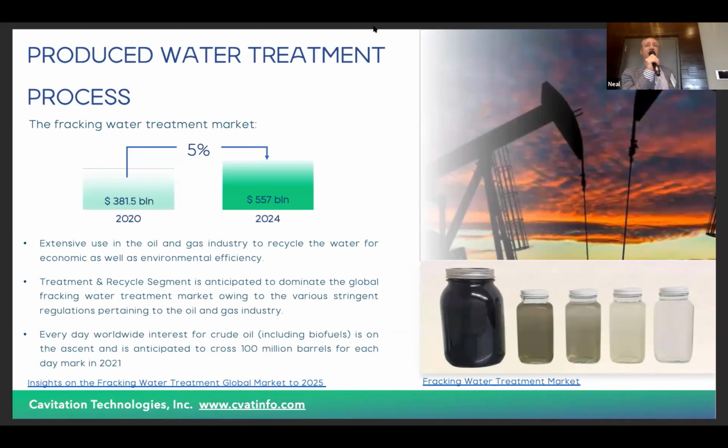And the biggest advantage of what we do for the industry is the fact that we don't use any chemicals. So the cost of treating produced water is substantially lower than any other company today in the world can provide, with the operational efficiencies to the industry.